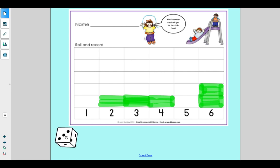Okay, let's roll one more time. Ooh, I got a 2. So now 2 and 6 are tied. So what do you think? Who's going to win? Who's going to get to the slide first? Which number will it be?